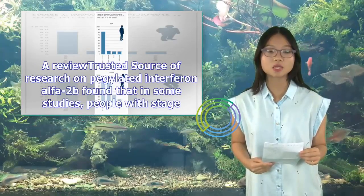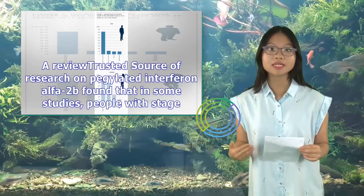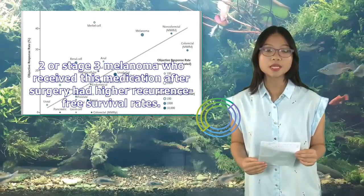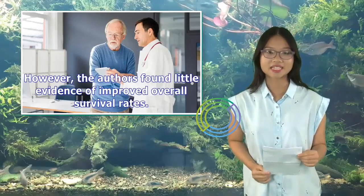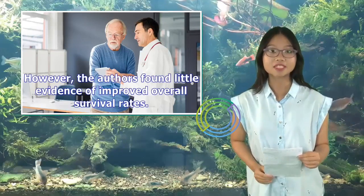A review from a trusted source of research on pegylated interferon alpha-2b found that in some studies, people with stage 2 or stage 3 melanoma who received this medication after surgery had higher recurrence-free survival rates. However, the authors found little evidence of improved overall survival rates.